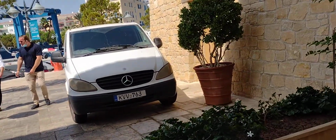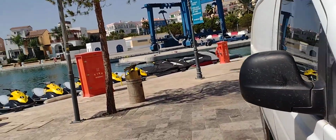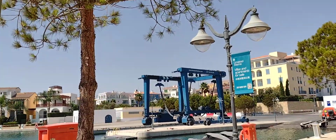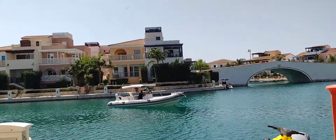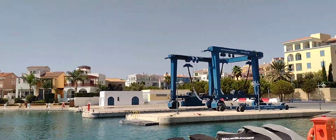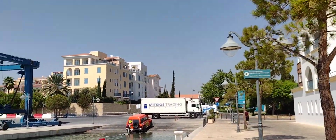Residential areas. Again, boat launch site. And then across here we've got all the residential buildings. So that's kind of a walkthrough, isn't it? Huge more to see.